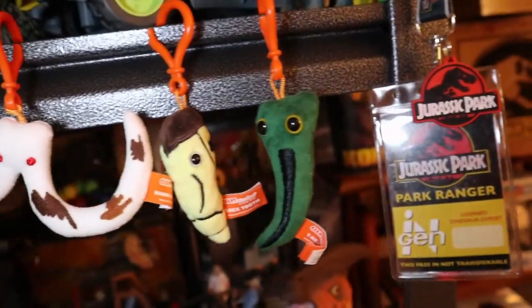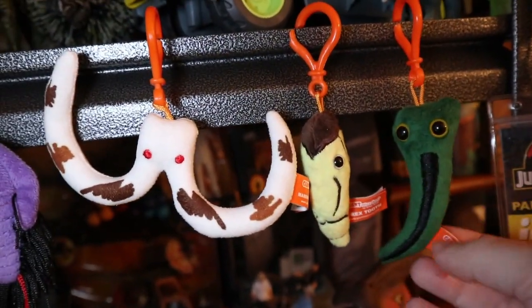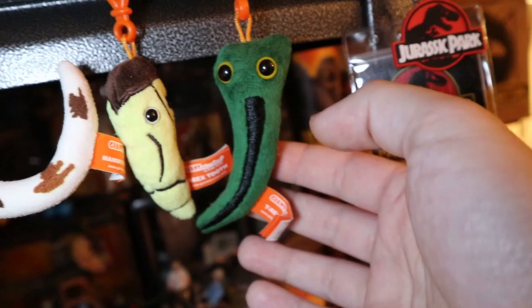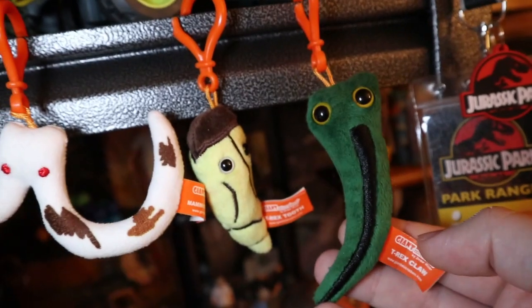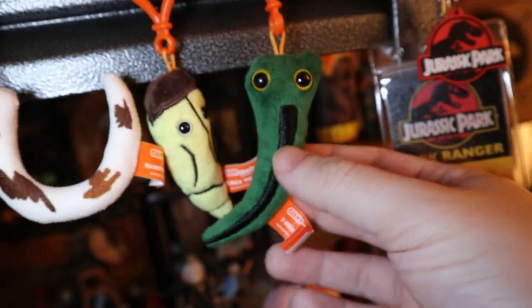Moving on now, we have these keychains from Giant Microbes. Again, thank you for sending these to me. This is T-Rex claw. This is T-Rex tooth. I think this is supposed to be a Velociraptor claw. I don't know why it's mislabeled, but maybe it's not mislabeled.